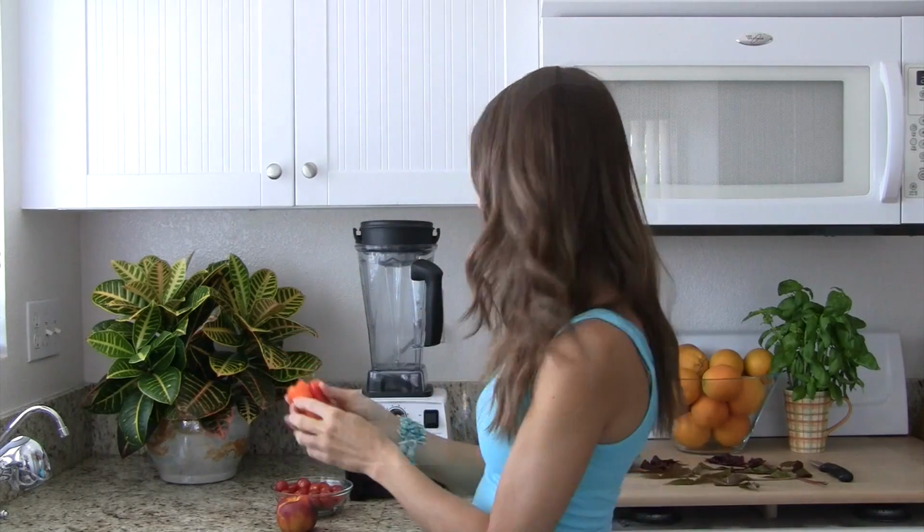Today I'm also going to add a variety of peppers. So I've got a mini yellow pepper, orange pepper, and red pepper. And I love these mini peppers. They're organic and they are super sweet. I find that they're much more sweet than a full-size pepper. And I absolutely love them. And they go great in a dressing.